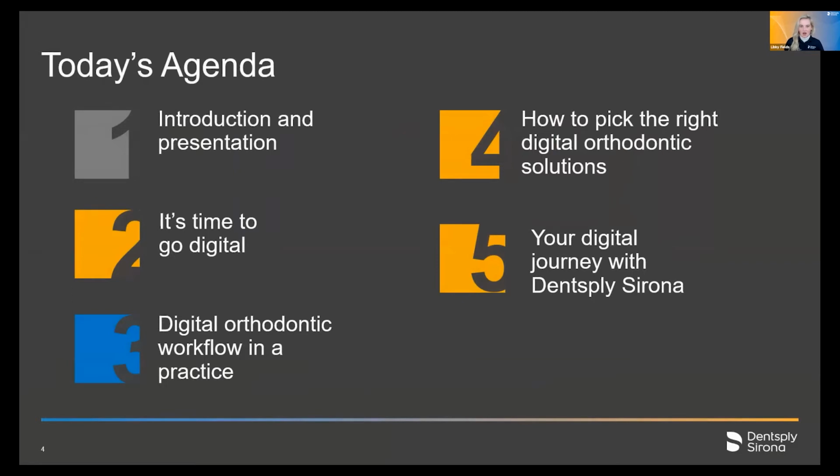So briefly looking at our agenda, after an introduction of your virtual hosts, I will walk you through the main topics, with it being it's time to go digital and how will this trend impact digital orthodontics. We'll then invite our guest speaker to share his insights and we'll take a look at a practice that has embraced digital technology. We will then discuss how to pick the right digital orthodontic solution and the criteria you should consider before investing into any technology. And as a part of that, we will demonstrate an example of a Dentsply Sirona workflow involving a Primescan, Axios and SureSmile. Finally, we will talk about your digital journey with Dentsply Sirona and our commitment to delivering next generation technology and innovation to advance patient care.